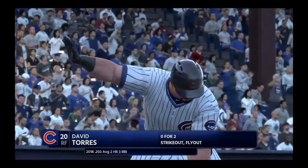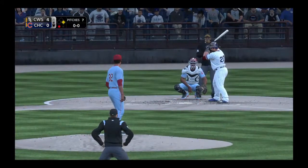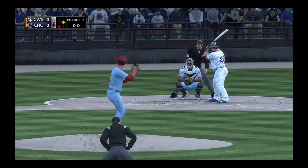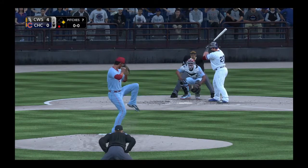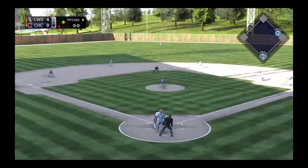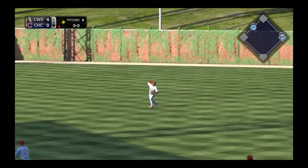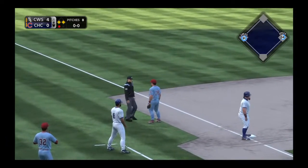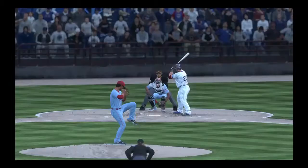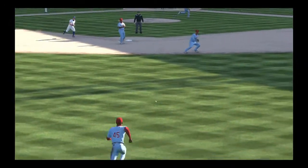Digging in, David Torres. He got called out on strikes his last time through. First offering on its way. Smoked on the ground up the middle. And that's through for his first base hit in this one. And he's safe. Hey, Debo, looks like they might finally have something going after that base hit. First and third, 1 out, and maybe now they can get something started.